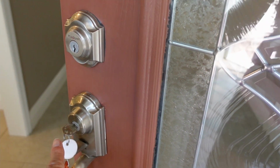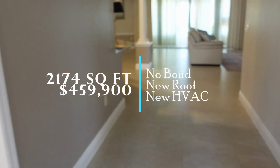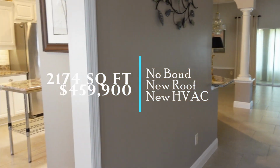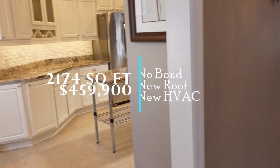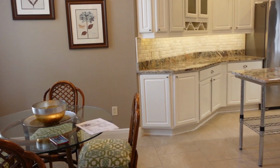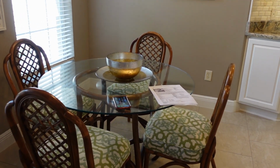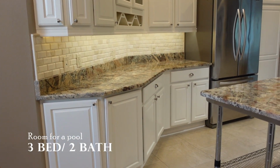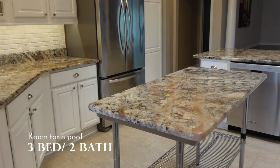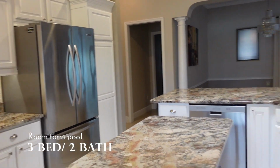I'm already happy. The lock set is nice. All right, I found some lights. Actually, I've already walked in and turned on whatever lights I can find. So just to the left, kitchen, breakfast nook, granite countertops, very nice kitchen.